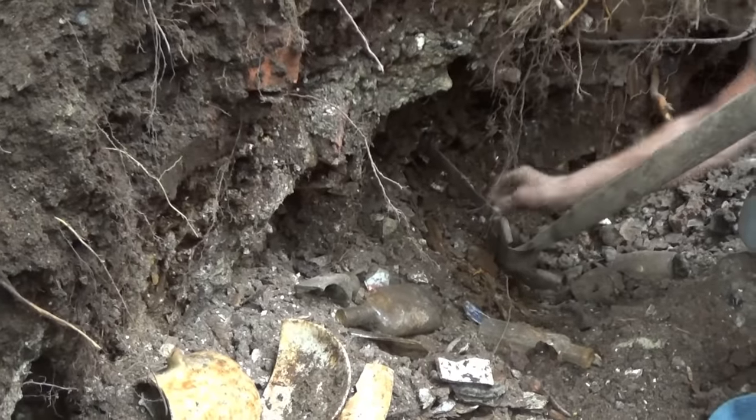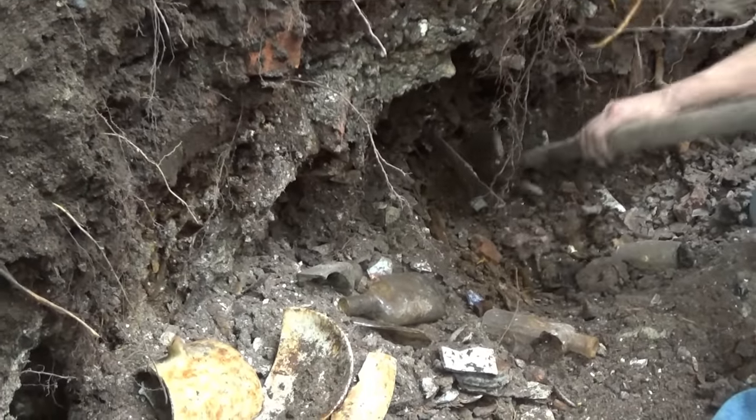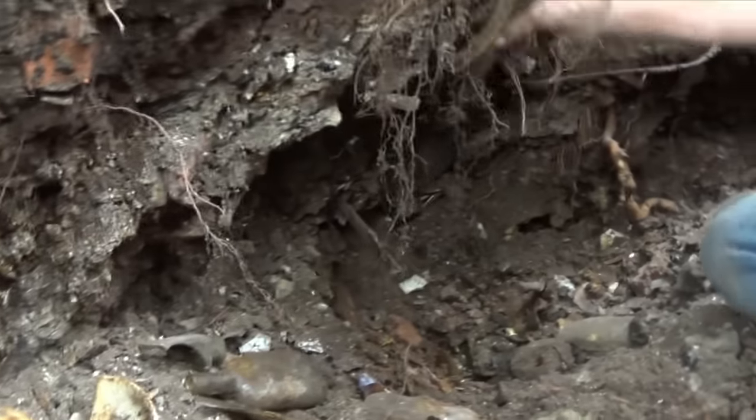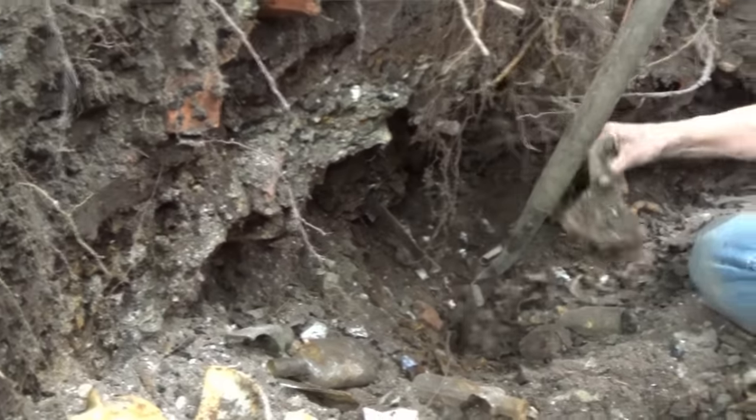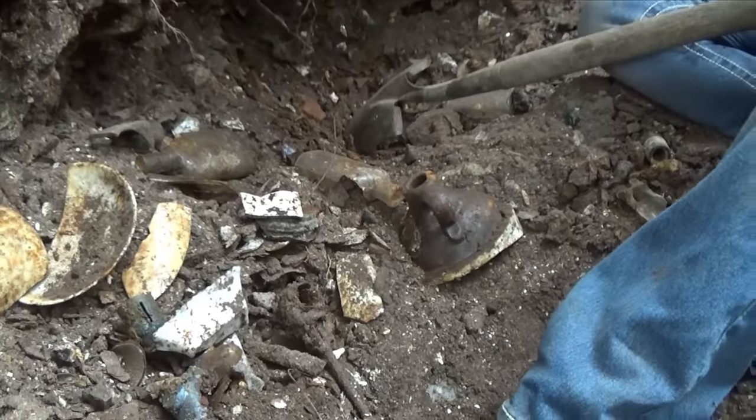Lots of little smalls in there. Yeah, it just can't tell. Nope, it's broke. It's broken. Oh, looks like a jug. It was a broken jug. Yeah. Okay. All right.